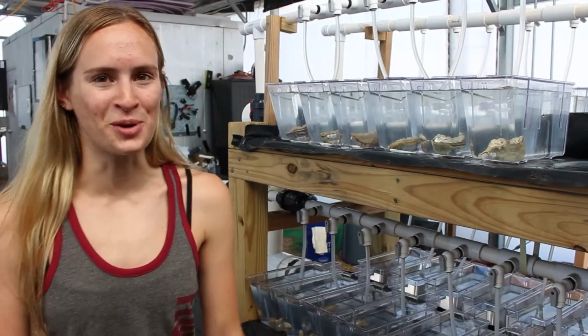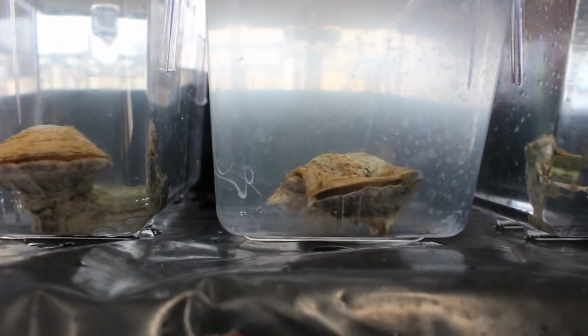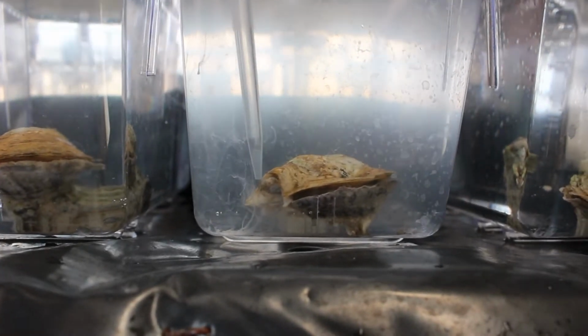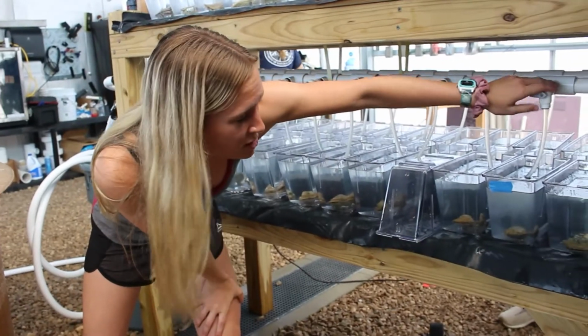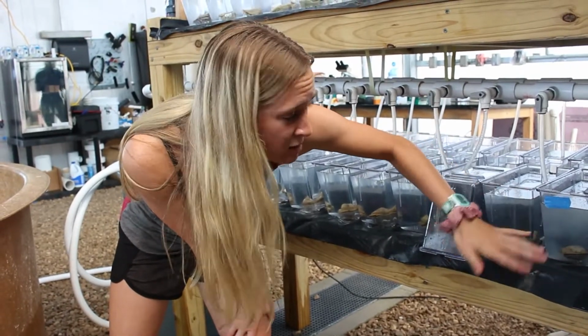Yay! We have our first oyster spawn. As you can see here, there is a constant stream of sperm off the side of his cup, and that means he's a male. We checked it under the microscope just to make sure that it's sperm instead of egg. We turned off the water flow for him as well, so we can keep all of the sperm in one container, and then later we'll mix the sperm with egg once we get a female to make some larvae.